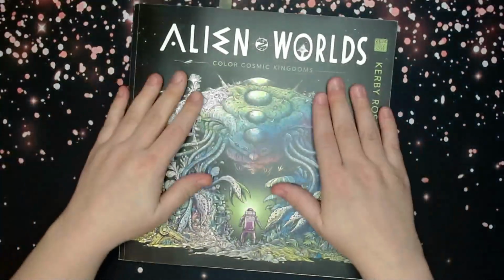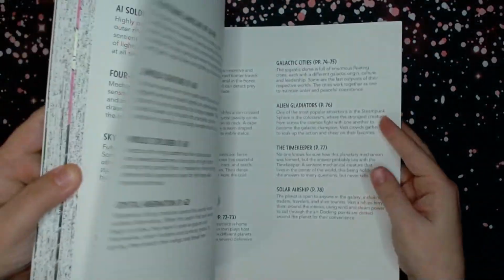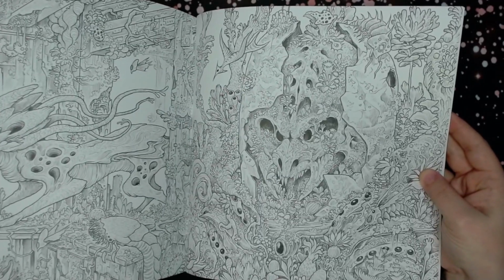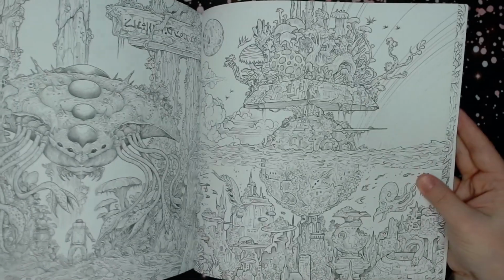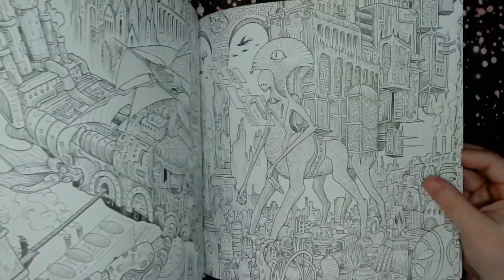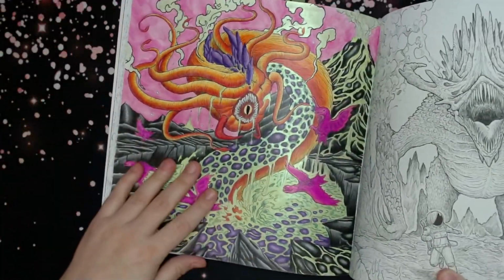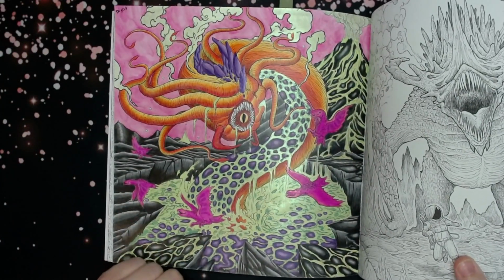And Alien Worlds. This book is very intimidating, and I understand why some people don't like it. The detail is very, very intimidating. But when they're done, oh my gosh, are they gorgeous. I only have 1 page colored in here, and it's this one. And I did this back in May of last year.